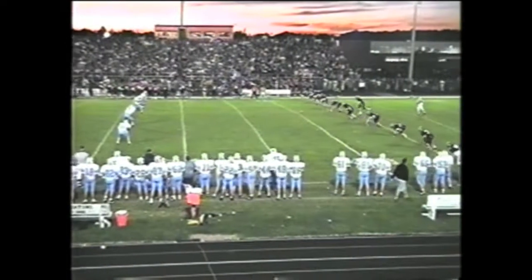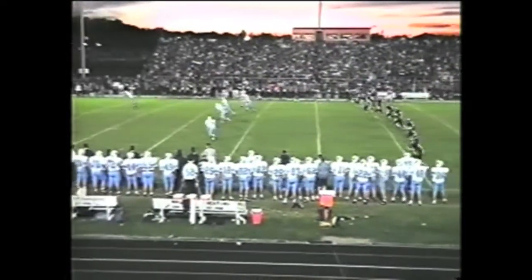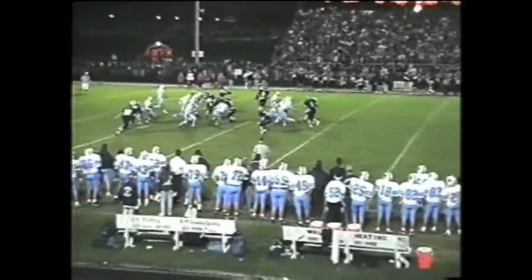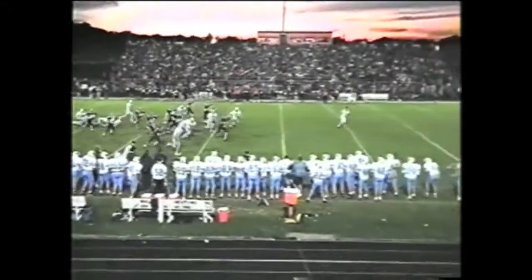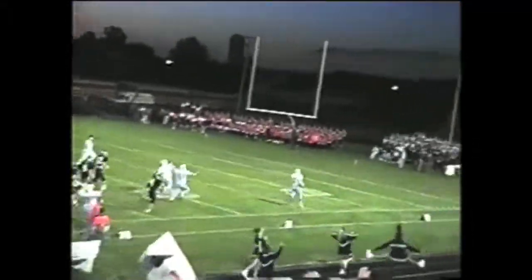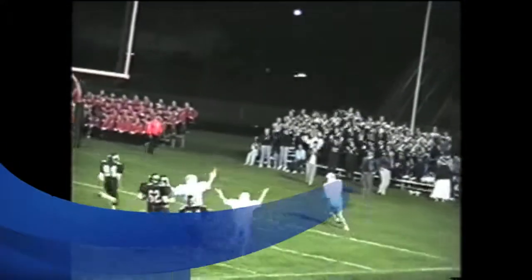Back at Marlington, where a lot of folks thought this would be a blowout, the Dukes are doing all they can to make sure it isn't. Here's the kickoff taken by Bob Burek at the 15 to the 20, 25, got a hole to the 30, 40, down the sidelines and gone. 40, 30, 20, 10, 5, touchdown Louisville.